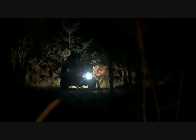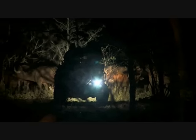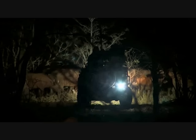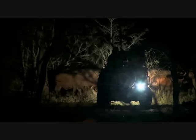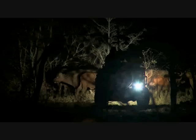You can see Brent off in the distance. He is currently with the buffalo. I'm not too sure. I don't see any lions in his silhouette. Might well be looking for where they are.